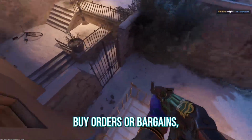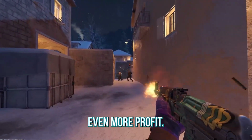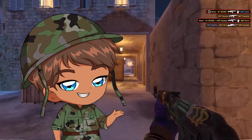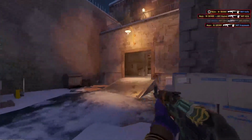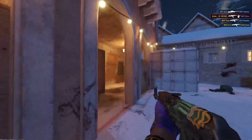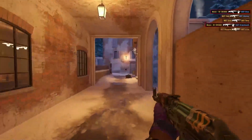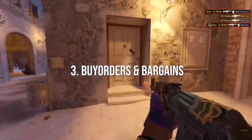If you use buy orders or bargains, you can even get items cheaper and therefore make even more profit. But a short disclaimer here, of course, it is not promised that those items sell for the listing price. So please check on the sites how often these items sell and for which prices, so you can make a genuine guess if you think there is a good chance that the item will be bought for the price you are asking for.